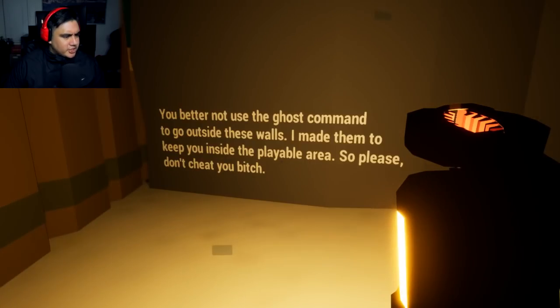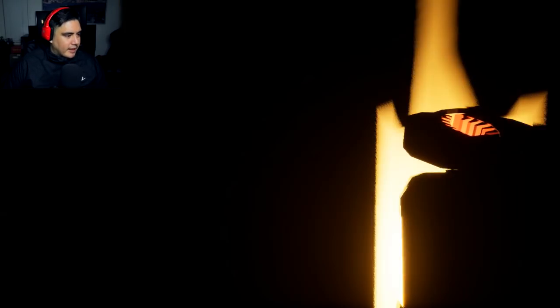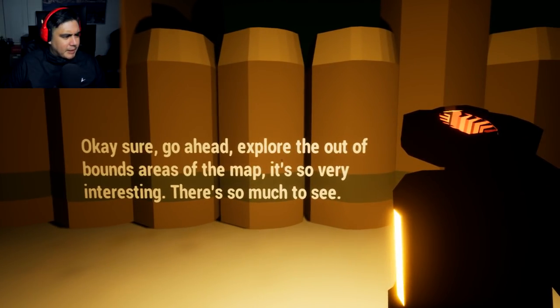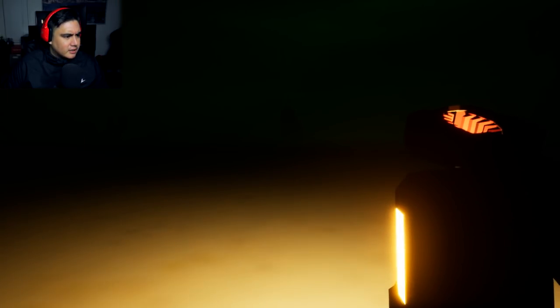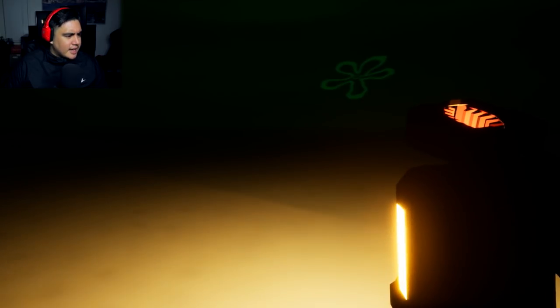Okay, just for calling me a bitch, how do I do commands? Okay, so I actually did the ghost command, and now I'm outside the walls. Okay, sure, go ahead. Explore the out-of-bounds area of the map. It's so very interesting. There's so much to see. Really? What's out here? Why is this kind of spooky, too?